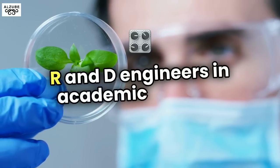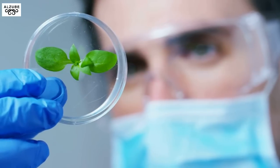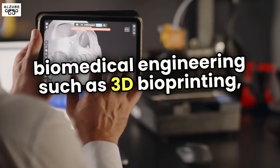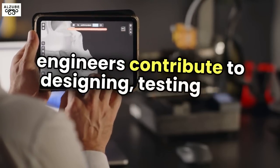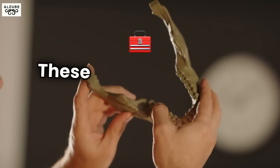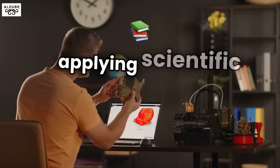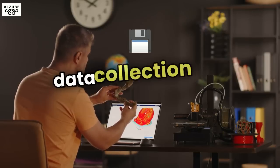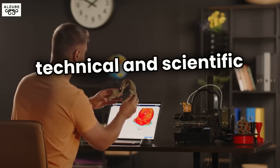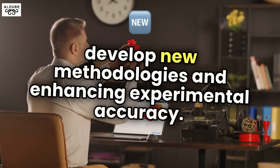R&D engineers in academic settings often work closely with professors who have secured funding for high-impact projects. These projects can involve advanced areas of biomedical engineering, such as 3D bioprinting, where engineers contribute to designing, testing, and refining 3D printing equipment, components, and devices. These engineers do not just design tools, they actively participate in the research process, applying scientific knowledge to experiment setup, data collection, and analysis. They often serve as a bridge between the technical and scientific aspects of a project, helping develop new methodologies and enhancing experimental accuracy.